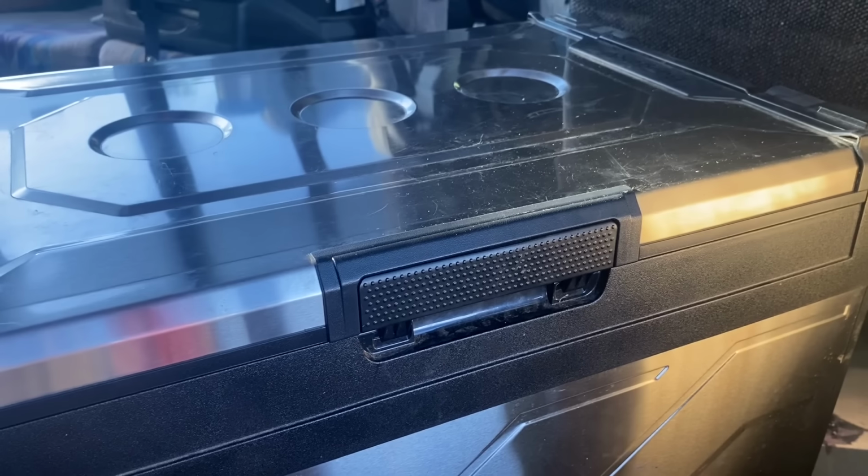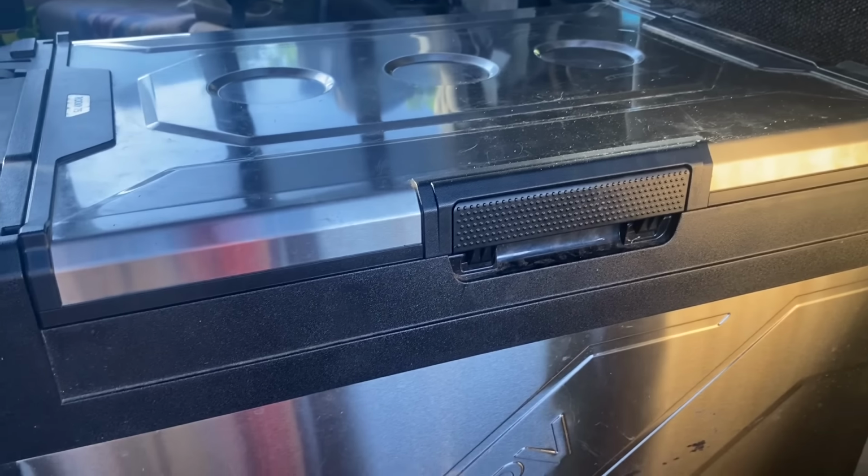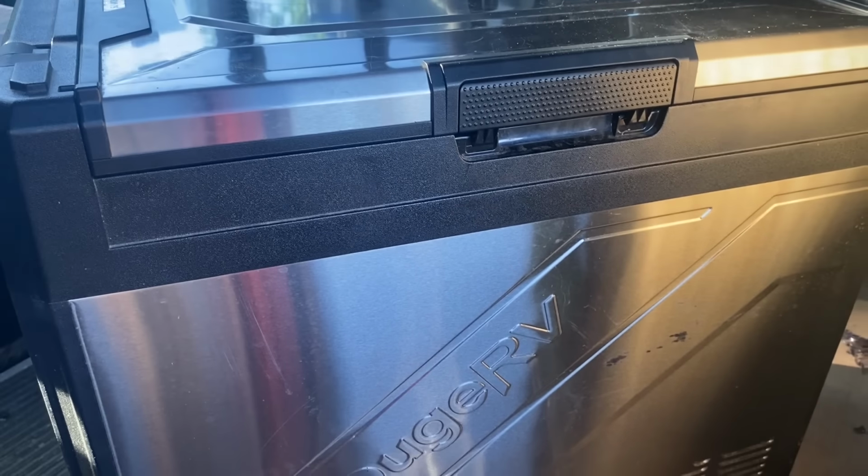It is a portable refrigerator and also has a freezer section. So it's like a cooler, but it charges. You can get a battery for it. You can plug it directly into your vehicle.